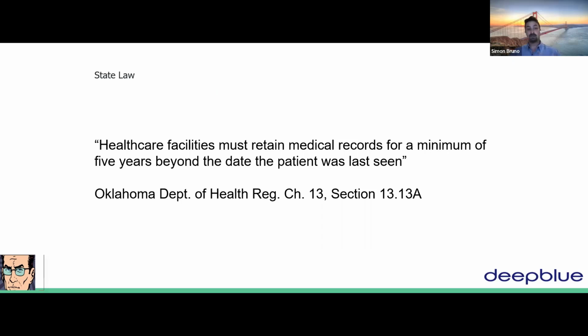Another example of legal issues that you will encounter is, depending on your state, you will have some state laws regarding the information that you keep. For example, since we're based in Oklahoma, the Oklahoma Department of Health Regulation states that healthcare facilities must retain medical records for a minimum of 5 years beyond the date the patient was last seen. So besides all of your previous problems, you're also going to face legal problems in the state that you're operating. There are many more examples of laws that you need to abide by. It depends on your industry, it depends on the regulators you're working with, but again, just an example.